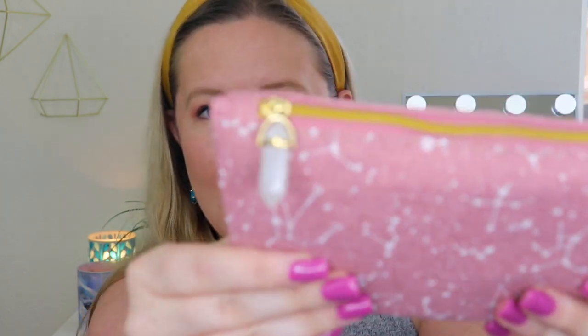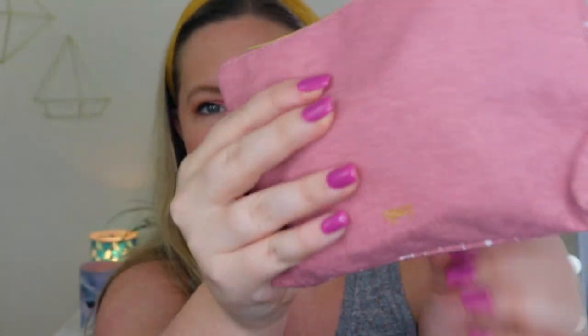Seriously, look at that. It says Ipsy on the back. Did I show you that yet? I love this bag. I don't think I've ever spent that much time talking about the actual bag. So let's get on inside.